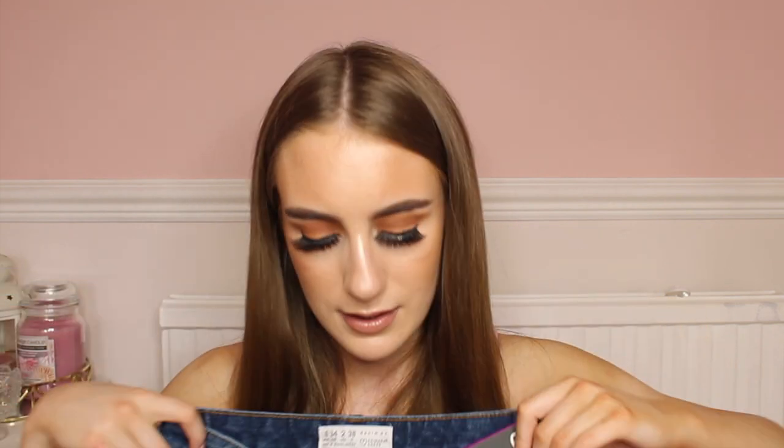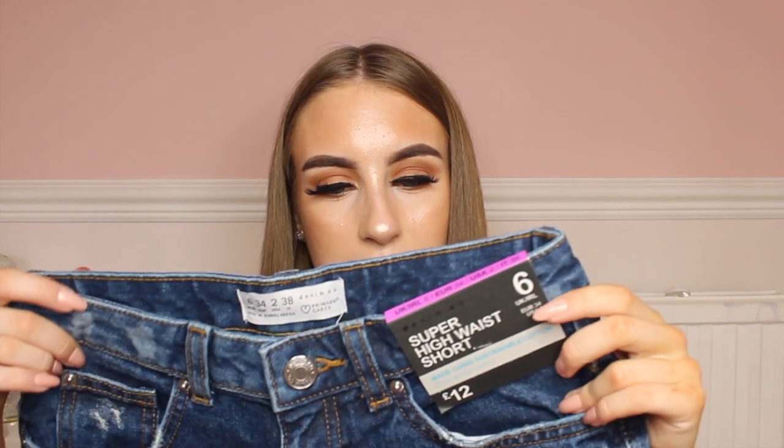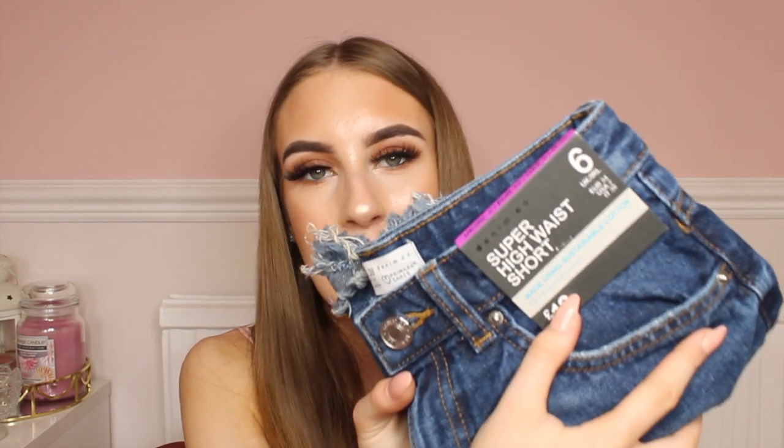So sometimes Primark sizing can be a bit hit and miss. You can get something in the same style and it'll be two completely different sizes on you. It's very strange. But these super high waist shorts, I love the colour of them. They're beautiful. And these are £12. Primark shorts are really good quality. I think I've had a few of mine for a few years and they're still in excellent condition. But I love the colour of this one.